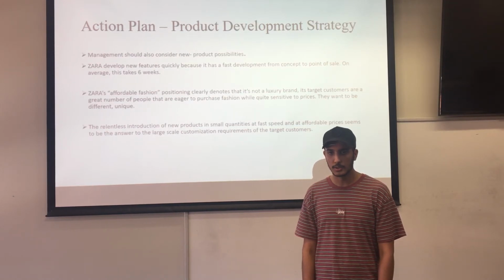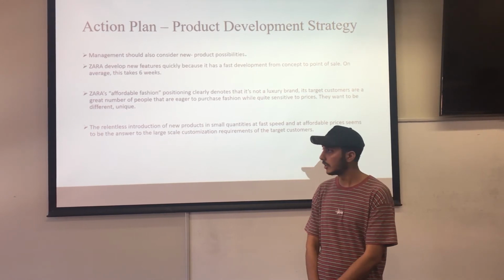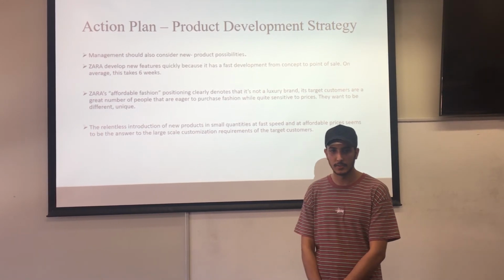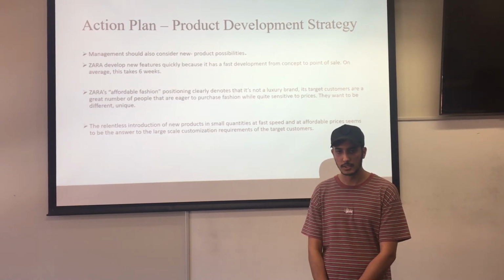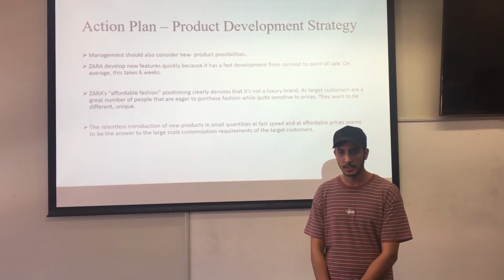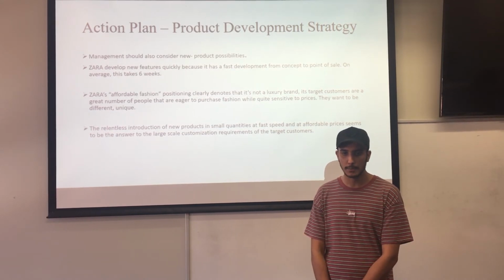So this is how Zara's user market development strategies work. First, it identifies potential user groups in its current sales area. For example, some customers believe that Gap is for high schoolers and college students. Zara is timeless, classic, and unique. In fact, it is a good idea to analyze students' opinions on fashion. It is really a big market.